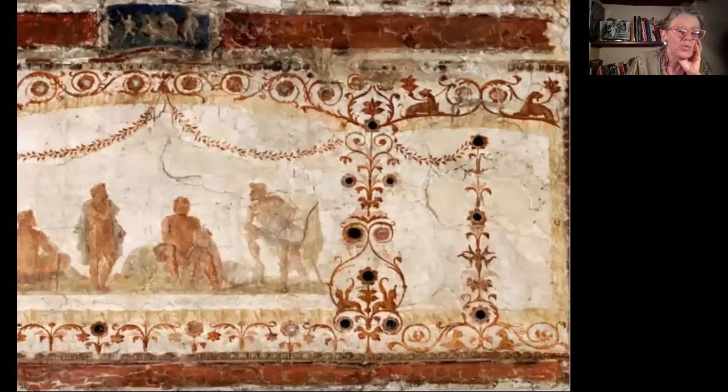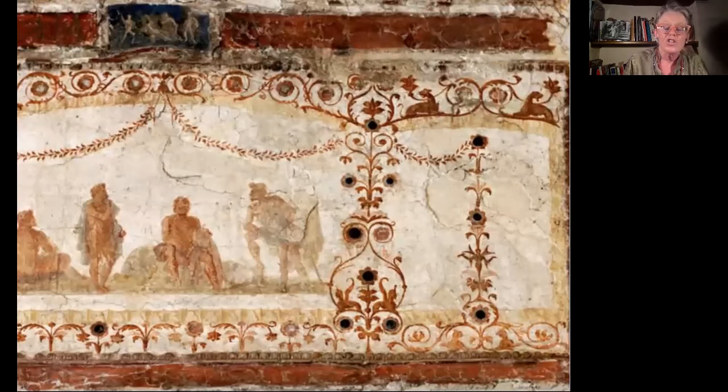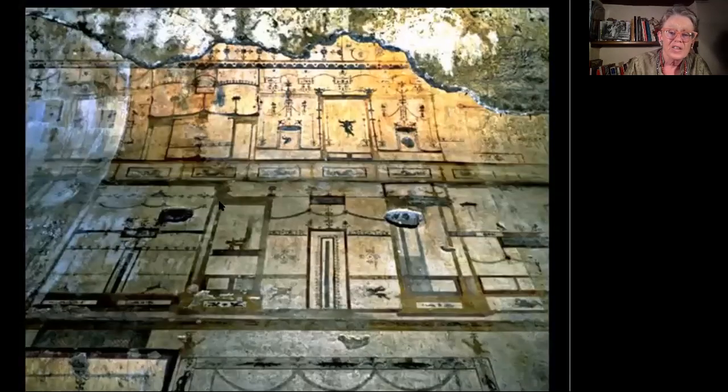Now, this work is called Grotesque. Grotesque means as in a grotto, grotto-ish. What's the origin of grotesque? They're imitative of the fresco work of the stunning Golden House of Nero, built in 64 AD. Nero was ordering the building of his villa.